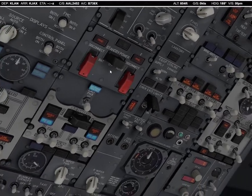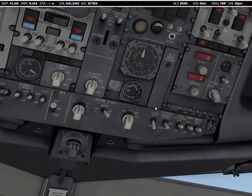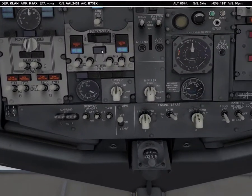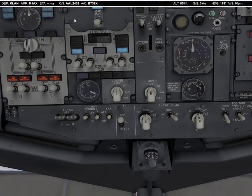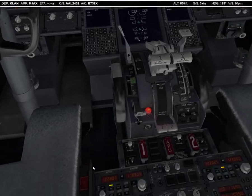Enable our battery, arm the emergency exit lights, flip on our logo light, get the ground power unit connected, and to enable Kilo Lima Alpha November Airport Information Sierra 0356 Zulu weather.